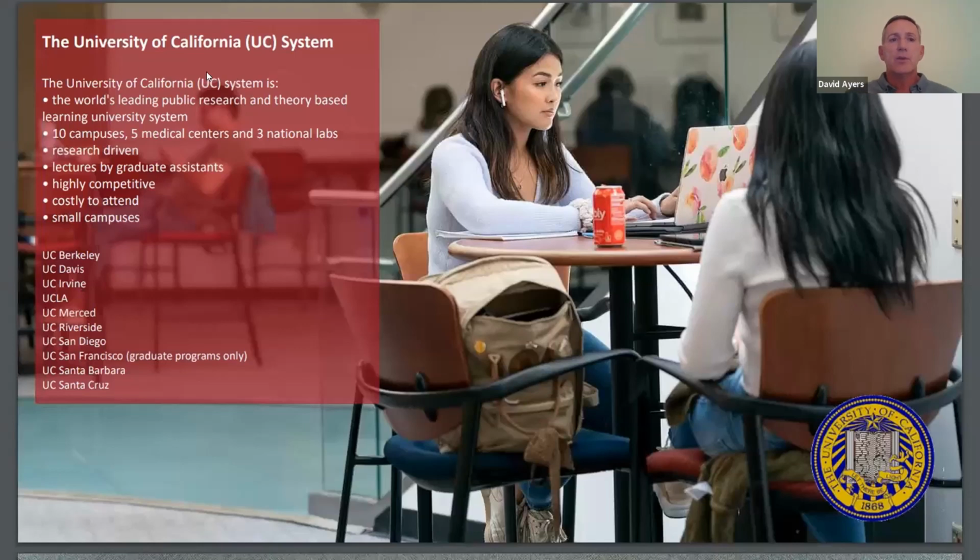This leads us into the University of California system. And you'll see here that there are 10 campuses. They do have medical centers, but one of them is a lecture center only. And I'm sure you've heard of UCLA, Berkeley, Stanford, places like that. These are part of the UC system. What you'll notice about the UC system is they are one of the world's leading public research institutions or university systems. Again, they're very much research driven.